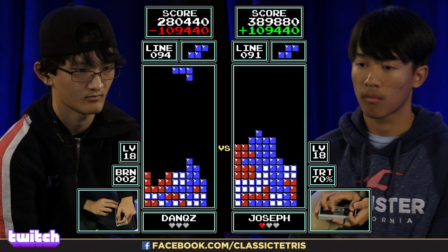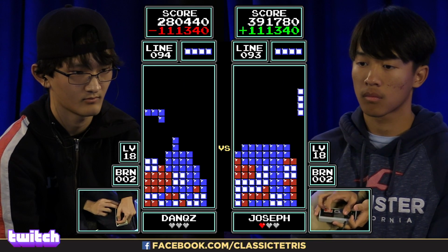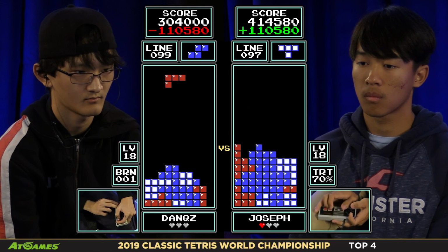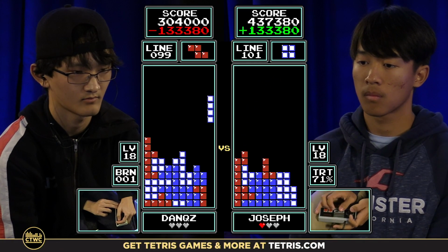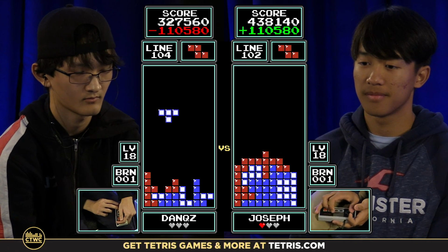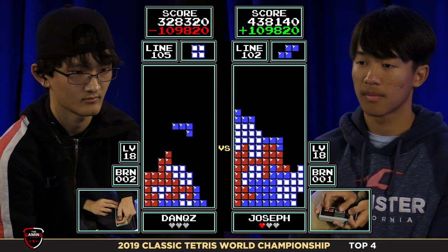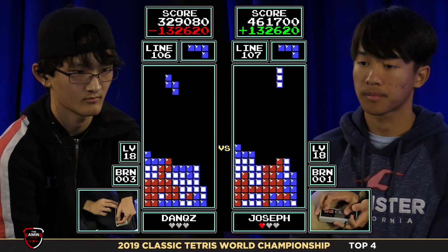You can see the score lead right now for Joseph. Over 100,000 lead right now. As long as Joseph keeps scoring these Tetrises at the same rate, it's going to be hard for Dan QZ to catch up. And both players just using the long bars very well. They're not giving up points. I feel like Dan was playing a little bit more aggressive just then with one of the piece placements because I think he knows he's down in score right now.